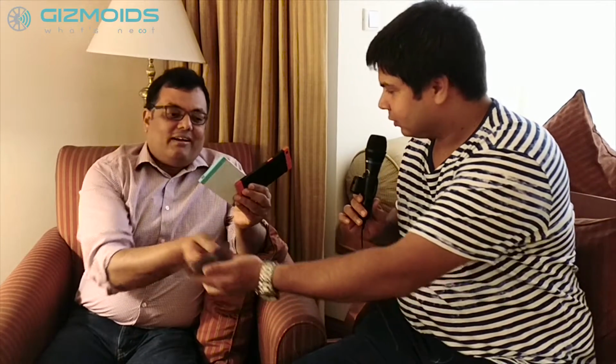So these are 2 vibrant colors, and this is the more serious business-oriented kind of color. And I'm telling you that Ember is really in limited quantities. Those of you who are impressed with that color, maybe you should just log on to your Flipkart accounts and start ordering right now. It should be available at Flipkart by tomorrow, I guess.